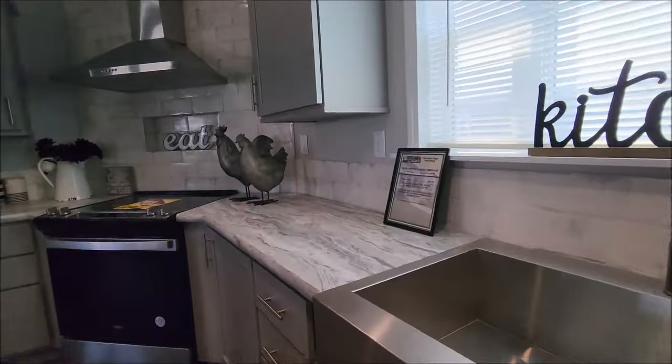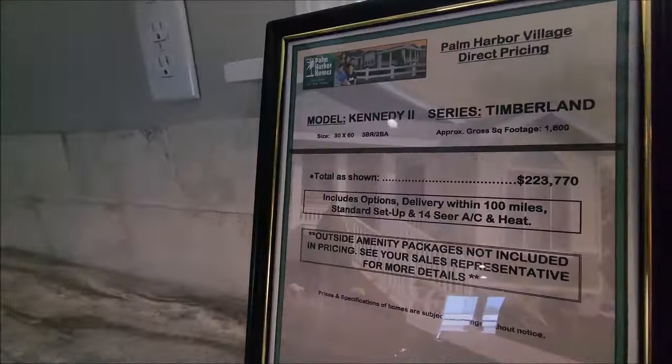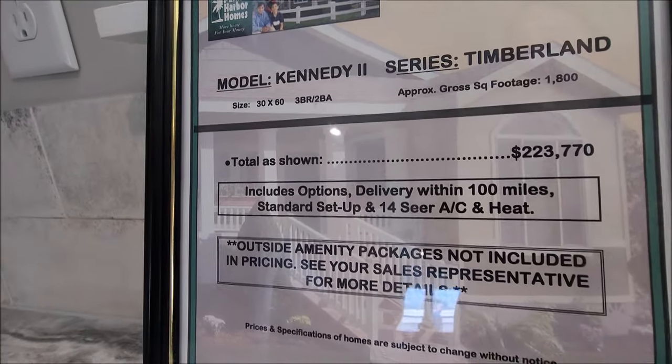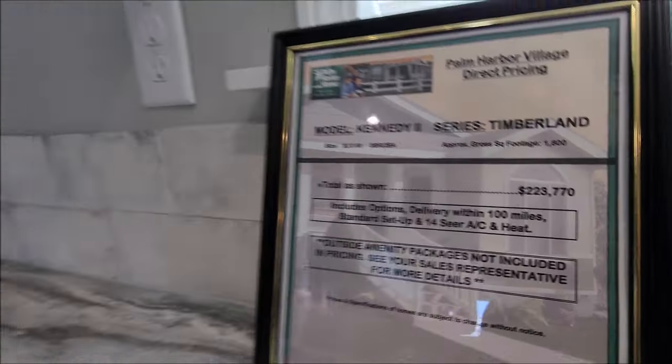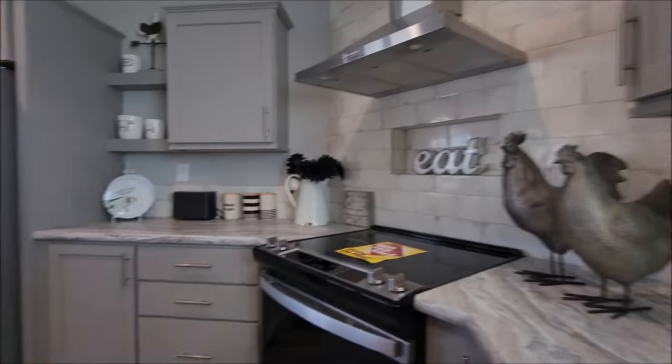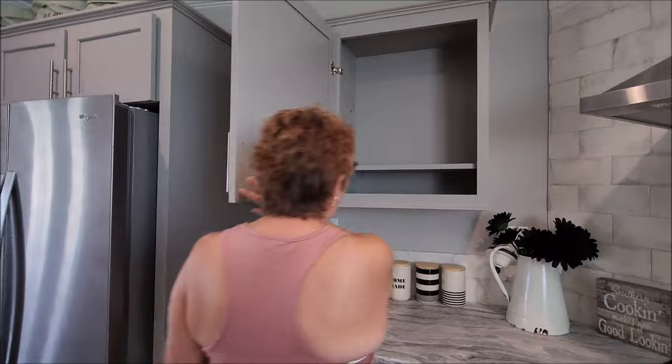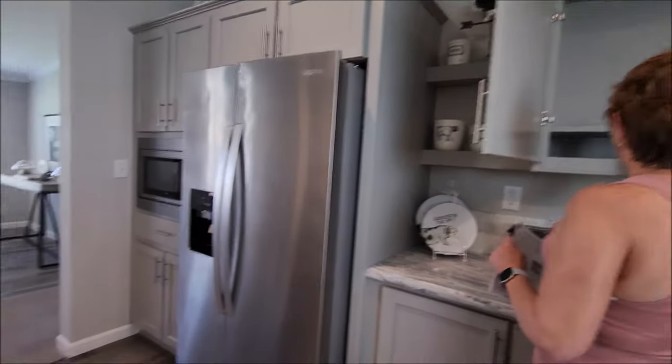This one here is 223,000. Mm-hmm. And that's as shown. 1,800 living square feet. Yep. And your cabinets are adjustable. Well made. They're adjustable.